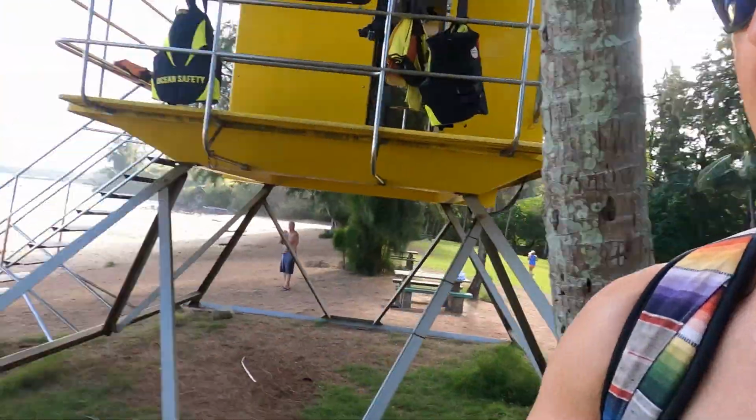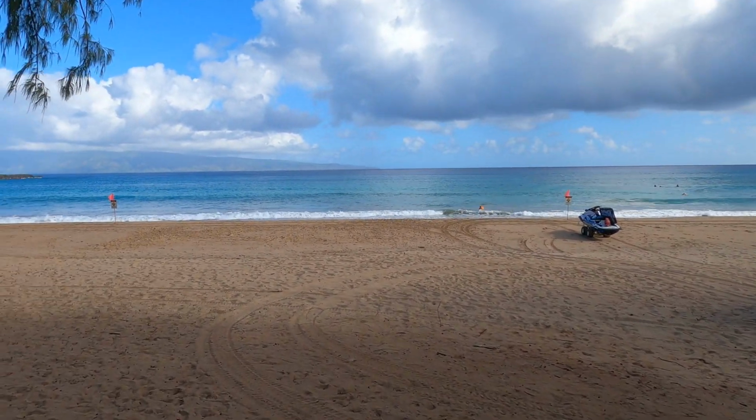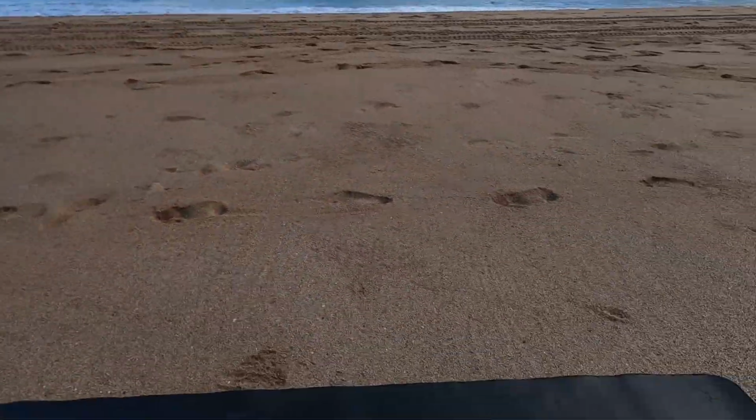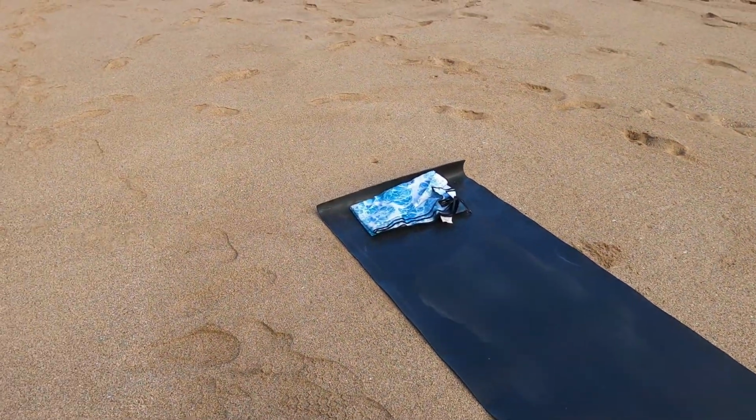Here we are, DT Fleming's Beach, Kapalua. All right, so check out the setup here. What I've got is I have my wonderful yoga mat right here. Very high quality. I love this mat. I've had it for years.